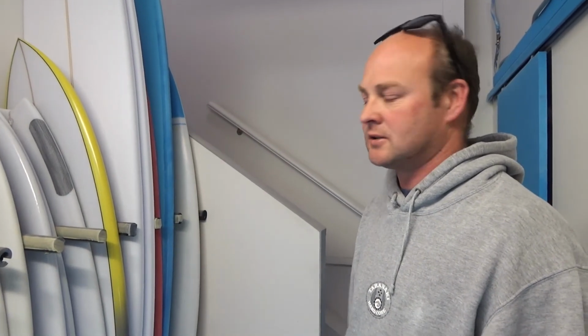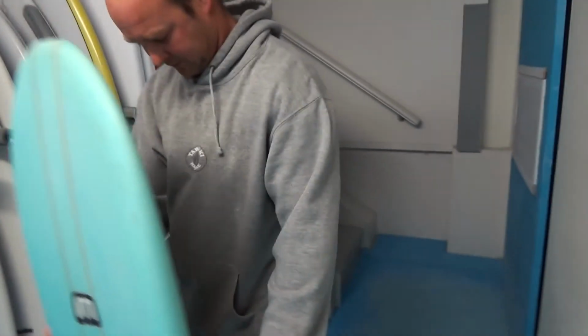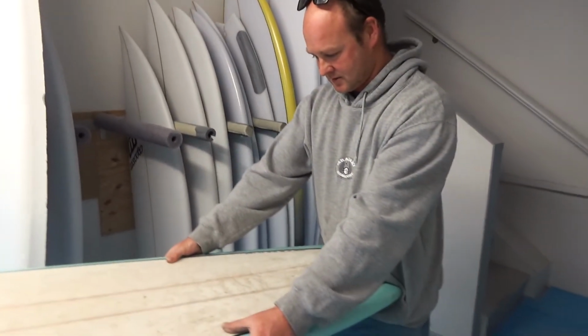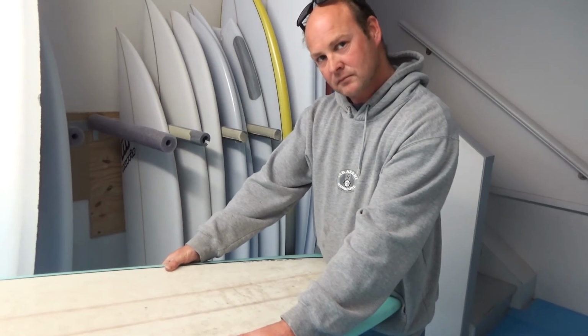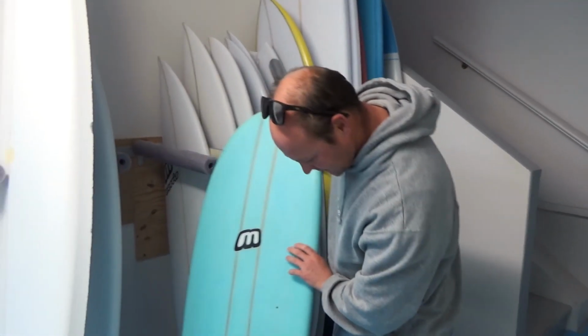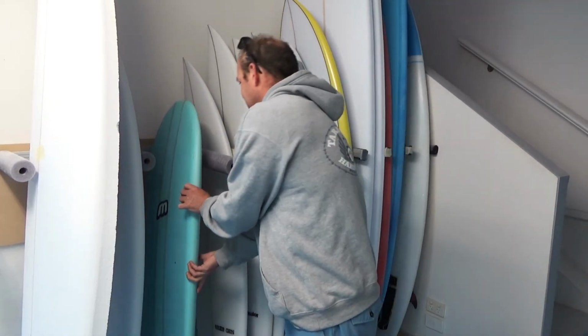So what's this little thing? This little thing is a board that I shaped for my son. It's sort of a boogie board. So you could lie behind, he can stand up in front of you, sort of thing. It's pretty cool. It could be a mini Simmons type thing. I suppose you could turn it into it. You could surf it, no worries, couldn't you?